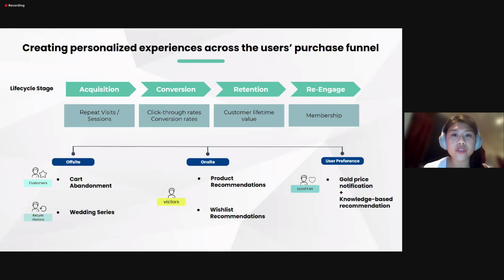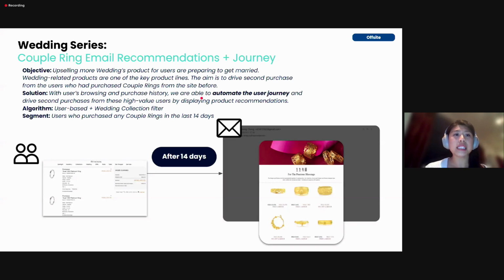So let's go into the first scenario, which is actually a recommendation for a very specific group of users who we also see as one of the core segments.